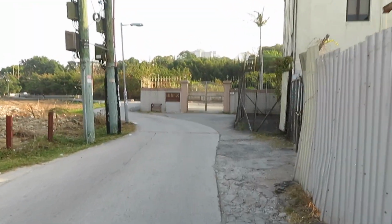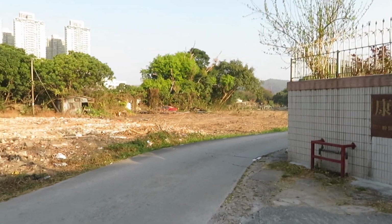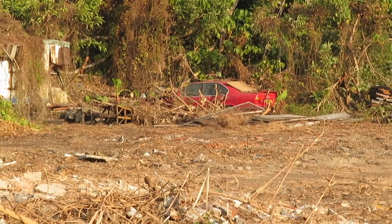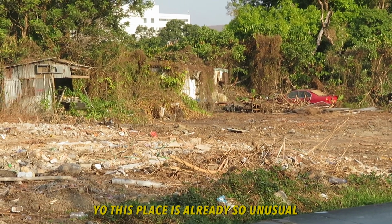An abandoned island and an abandoned town. But today, is that just a car lying there randomly? If this place is already so unusual.